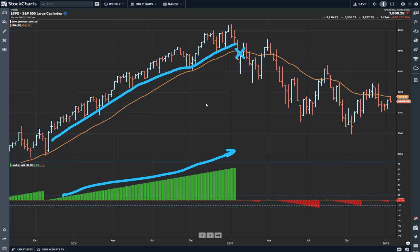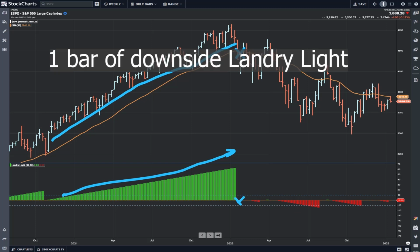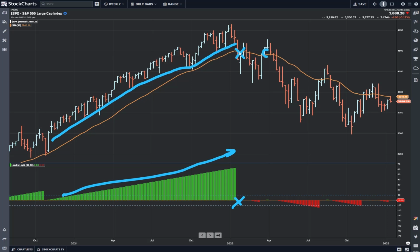Now, what I find pretty fascinating is we were green all the way up until early 2022, and we had one bar of Landry Light. And then we did have one bar to the upside, and then later in the year we had one more bar to the upside. But for almost the entire year, after the market first intersected the moving average, we've had downside Landry Light in only 2 bars the entire year. That's 2 weeks where the lows were greater than the moving average.